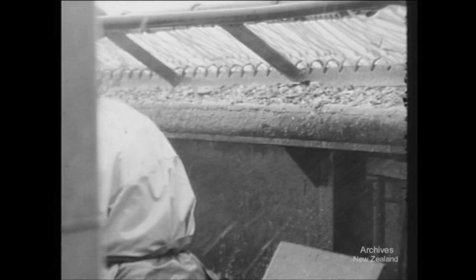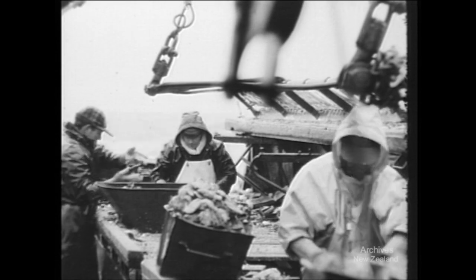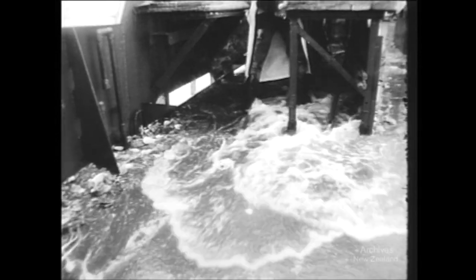The oystermen take rough weather philosophically. Well, we can only work in weather up to a certain point. When it gets really rough, you can still catch oysters, but not the same quantity. And when it comes to a certain stage, we just pack it in and go home.